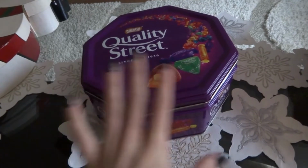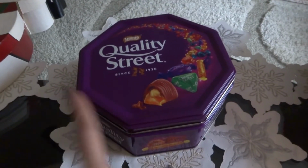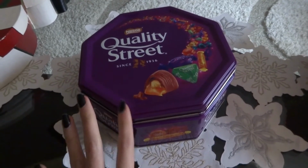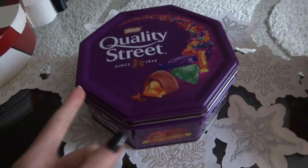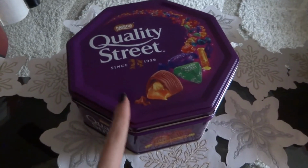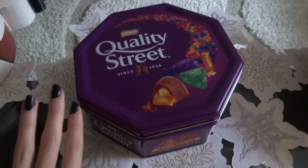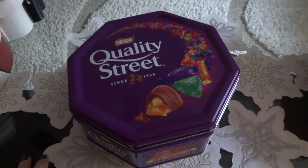That would be incredible. Totally forgot to show you guys this when I was showing the living room, but I don't know if you've ever heard or seen these before, but it's the Quality Street chocolates. It's an assorted chocolate tin. These are really popular in the UK. You can get these at World Market, but I got onto these when I was in New York. These were a little go-to treat for me whenever I wanted something sweet.